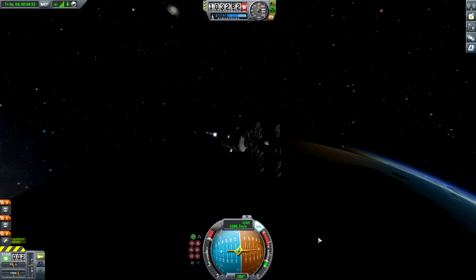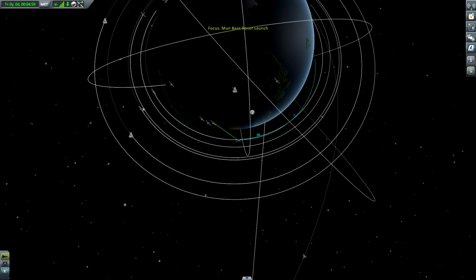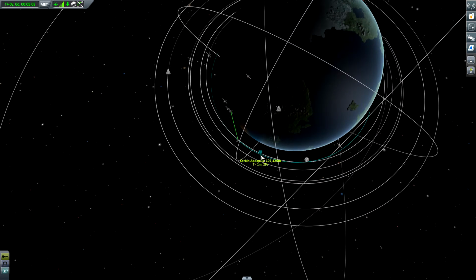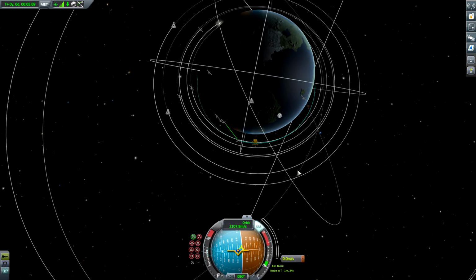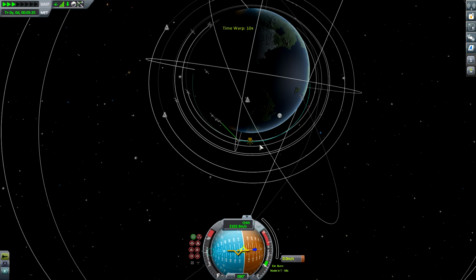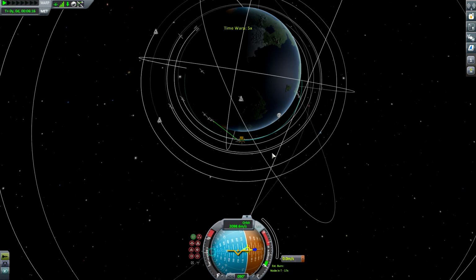Okay, getting closer to orbital velocity. I'm a little bit concerned about the amount of fuel left in the upper stage, but I hope this is still enough fuel to finish. Okay, I think I can stop it here for now and wait until I get closer to the apoapsis, because I don't want to enter into an eccentric orbit. So let's do a quick time warp, get closer to the maneuver node.